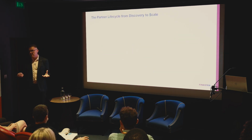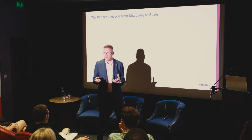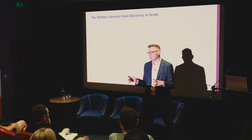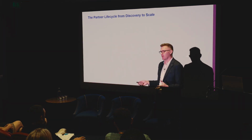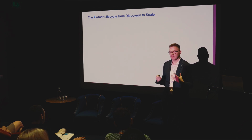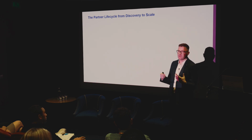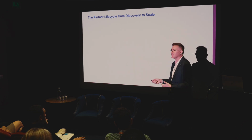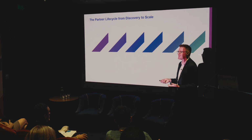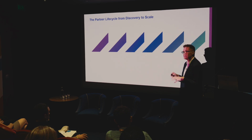When I set out to create the digital ecosystem that you see here, it was really important for me to also think about how we were going to create platforms that would support the partners at every stage of the journey. Now, I'm sure we've all got a partner life cycle when it comes to when you find a partner, to how you onboard them. Some of you might have 3 stages of it, some of you might have 10. At Finastra, we've got 6 different stages for our partner life cycle. Our digital ecosystems support each of these.